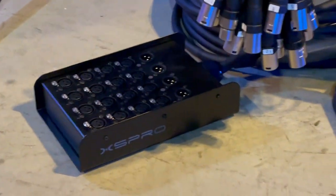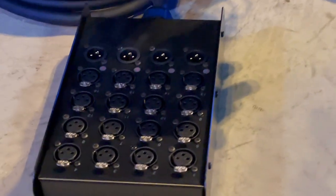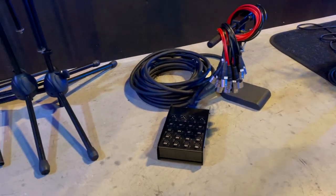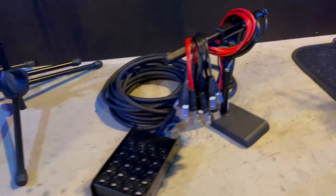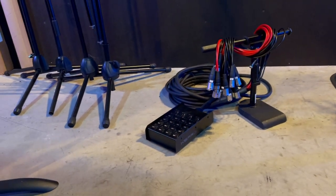Looks like we have an XSpro 16 channel snake here in the studio. 16 channels of audio and 4 aux outs. Looks like we have a mighty fine specimen here. Don't want to get too close, but I think she will do us really good here at Legacy Studios.